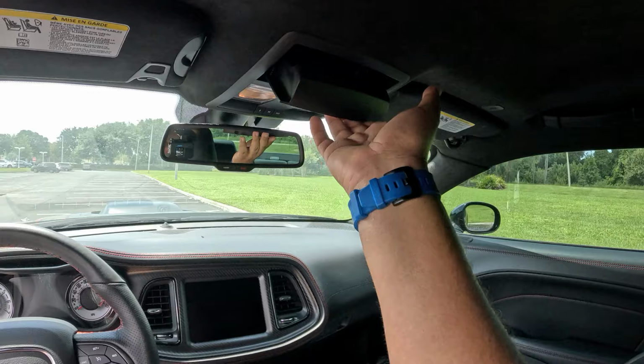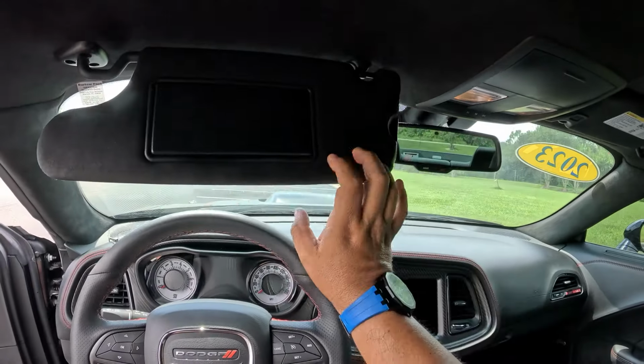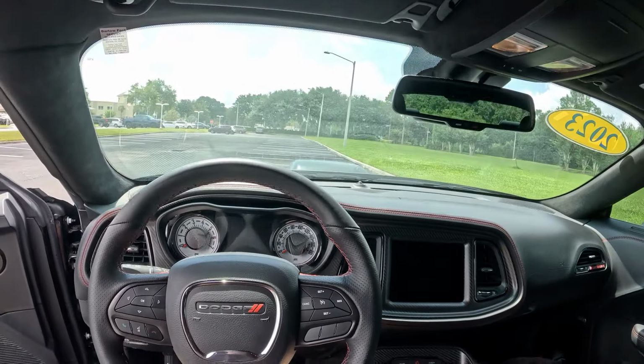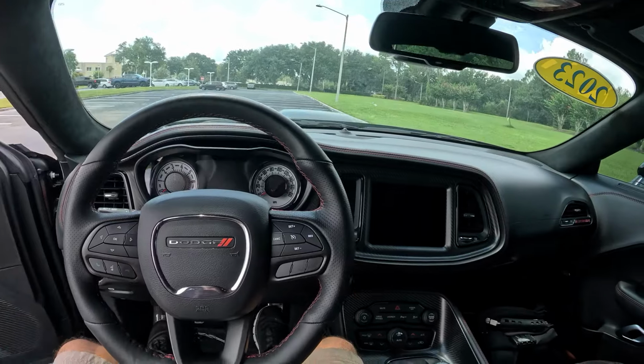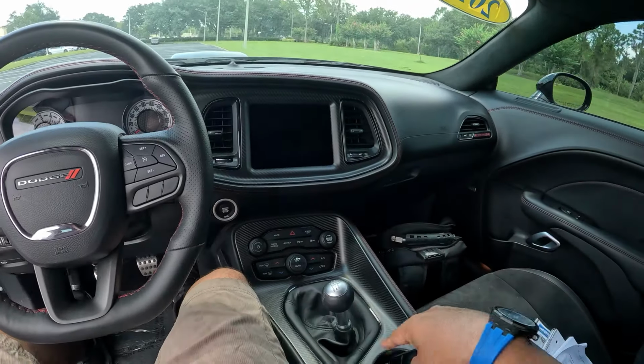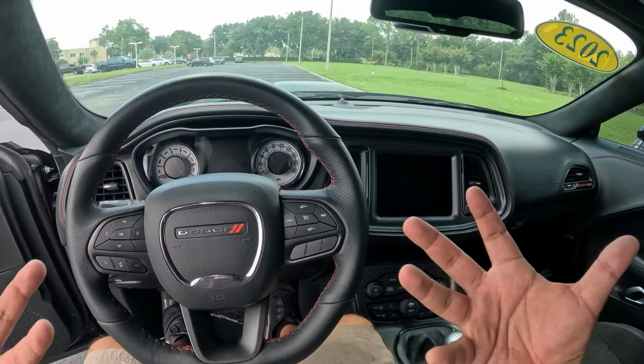We got a place here for your sunglasses, controls here for your lights, the rear view mirror, and a mirror right there as well to look at yourself. We got the leather covered steering wheel here, the pretty nice steel interior. I like it. And you can see we got a lot of carbon fiber trim as well that's finished off in this car as part of the options that it has.